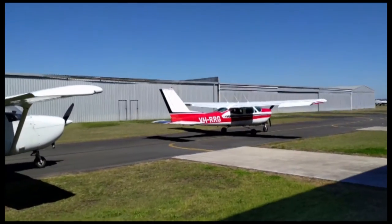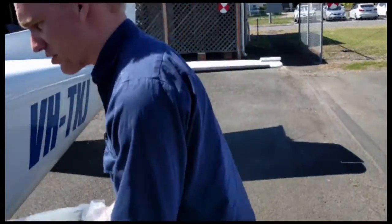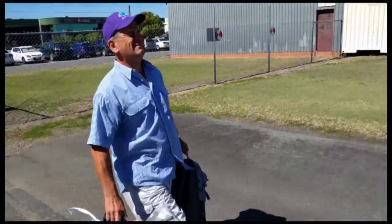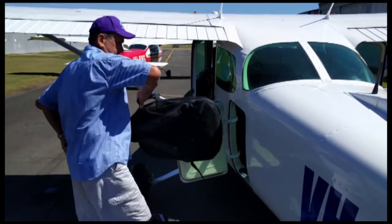Now, we're ready to start loading. Luckily, we had two highly experienced baggage handlers who skillfully took care of the process. It takes years to get this good.